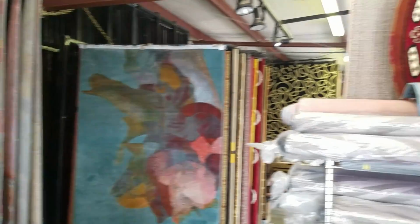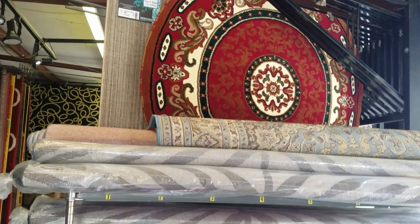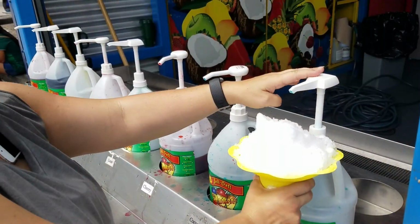A lot of rugs in here. All sorts of sizes and shapes and colors.